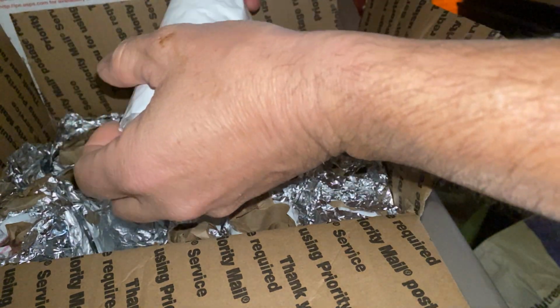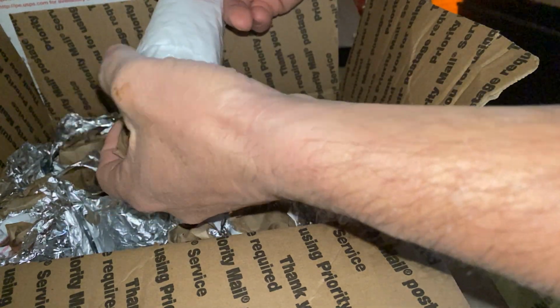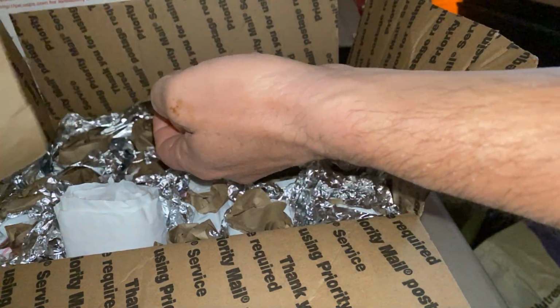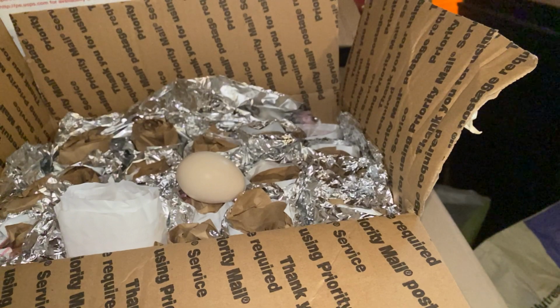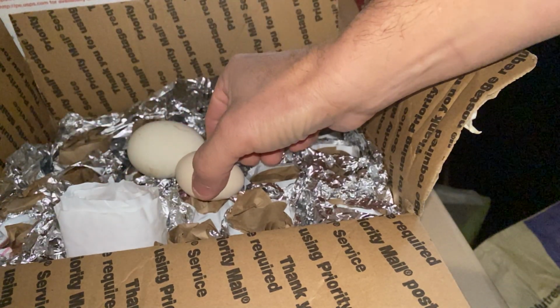I also had a pair of gray jungle fowl, which also perished. This is great. Look at this. And check out these little eggs. All right, let me get a regular egg so I can show you the difference. So here's the difference. Here's a regular egg.